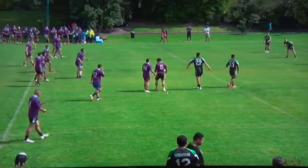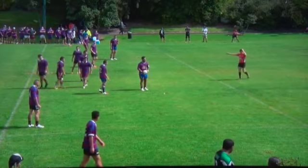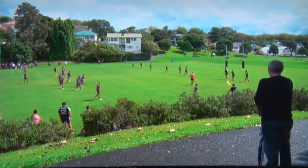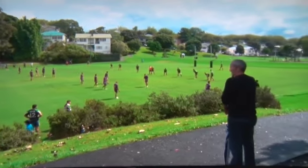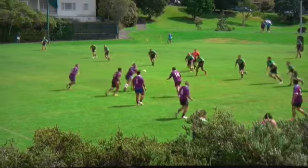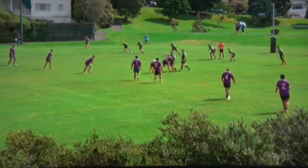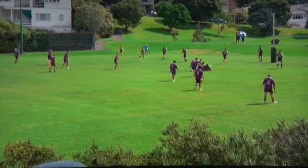Inside the 22 has been penalised for taking too long. Takes it up the centre. Taking a left this time, number 12, the centre of the coast.